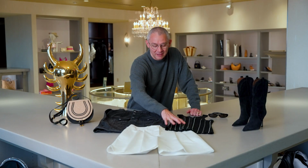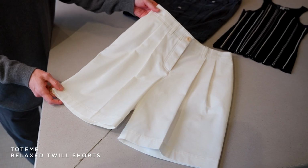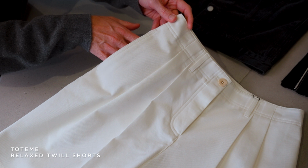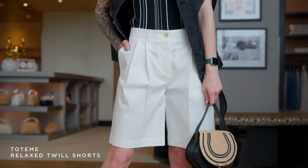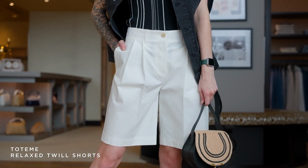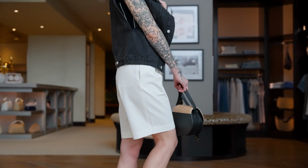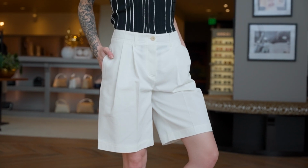I love this idea of a bright white denim cotton fabric to go next to this tank. It is a little more full and a little bit longer, so it's a little more forward. And I love this pleating detail. Think of almost a sheath skirt that has an A-line to it. That's what this short is going to do to the frame.